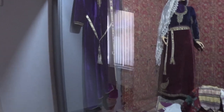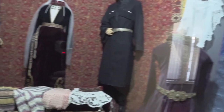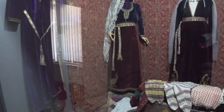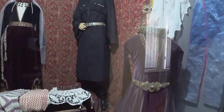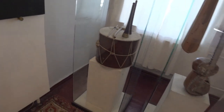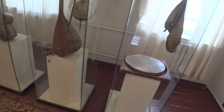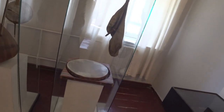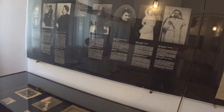So, traditional historical clothing that men and women wore here in Gyumri. So, these are some typical music instruments that are played in Armenia. And I guess these were some famous musicians or singers.